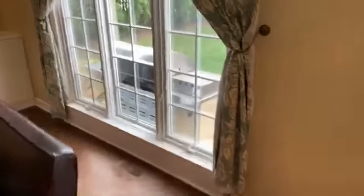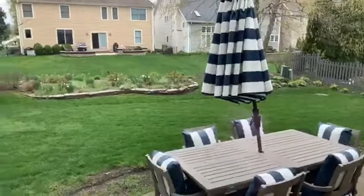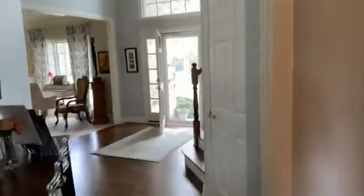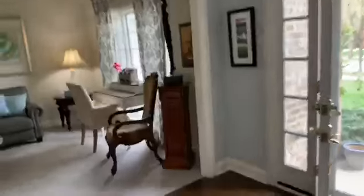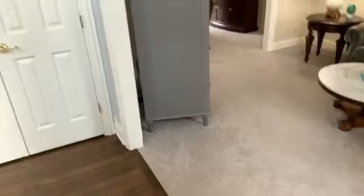You can see the rear yard. It's a nice space, not too big, not too small, nice and easy to maintain. These guys haven't had a chance to get the mulch done, but that's coming soon, I presume. Feel free to send me a comment, and I'd be happy to answer any questions.